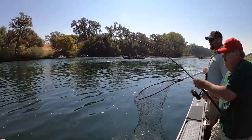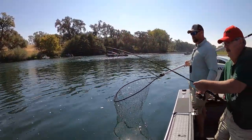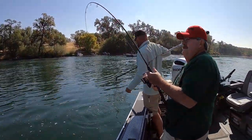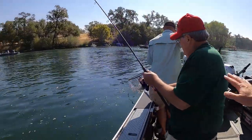He's gonna be somewhere right there. I can see it right there. He's freaking huge. Now I can. Ooh. Well, keep reeling. You got him. Stop reeling. You got him.